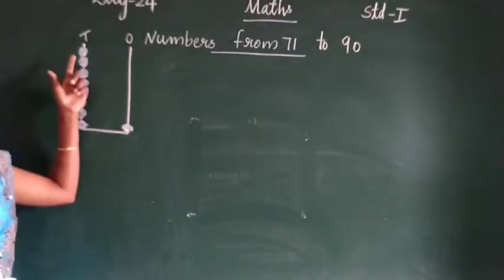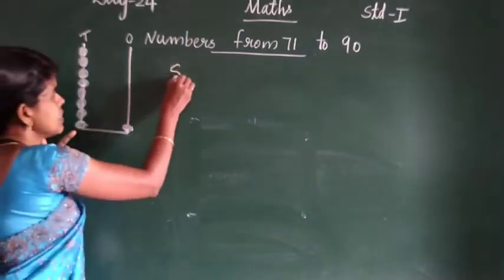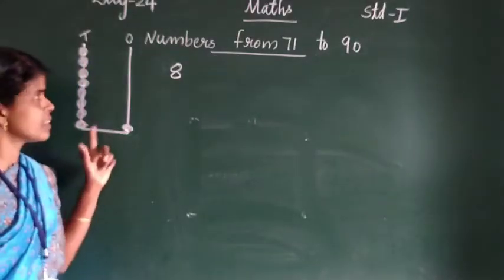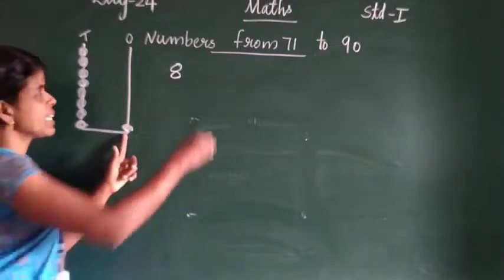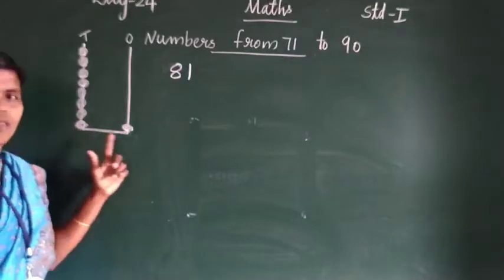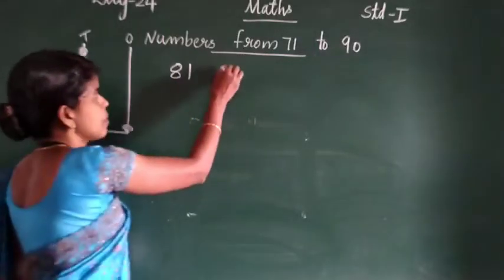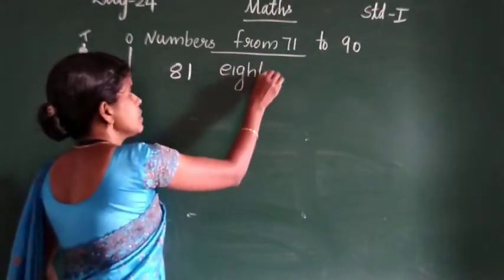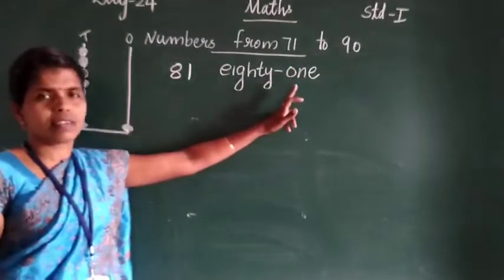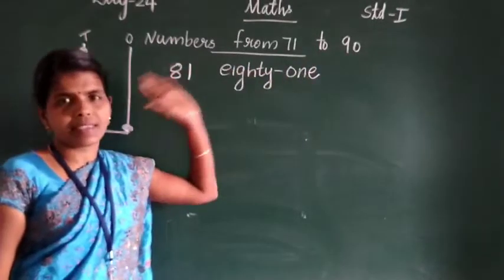Here, on the abacus, ones place has no beads. Here, tens place: 1, 2, 3, 4, 5, 6, 7, 8. 8 beads only. That is 8 tens. In the ones place, 1 bead. Okay. The number is 81. 8 tens, 1 one. 81. Number name: E-I-G-H-T-Y, 80, O-N-E, 1. 81.